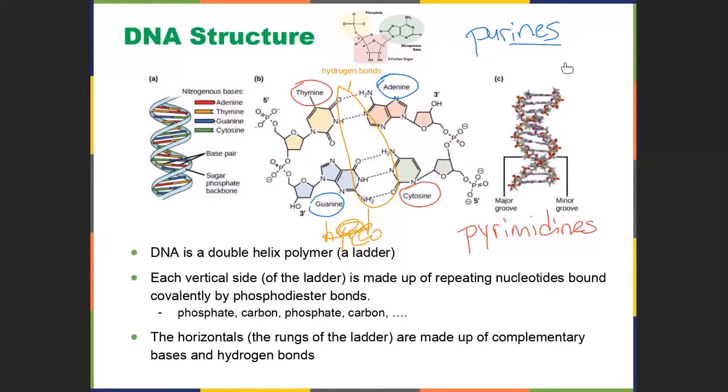The way that the double helix is made is called a right-handed model. So it's going up to the right. I don't know if you can notice that there, but it's going up to the right on all of these. It's never going to go up to the left. I don't know why it forms that way. I think it has something to do with the bonding patterns between the backbones of the ladder, the vertical parts of the ladder. But I'm not quite sure why it's a right-handed model versus a left-handed model. Anyway, it's only ever found as a right-handed model.